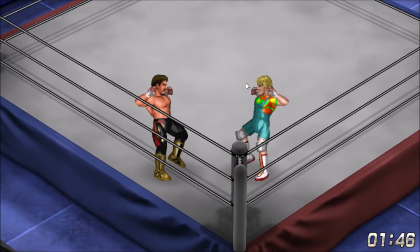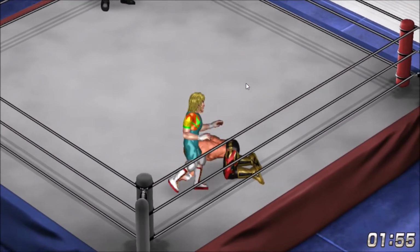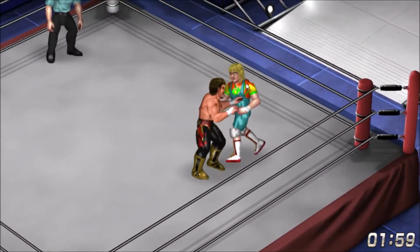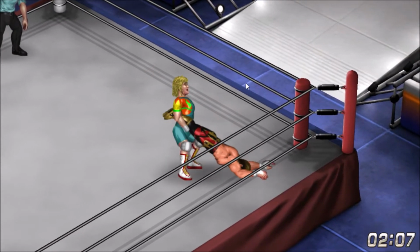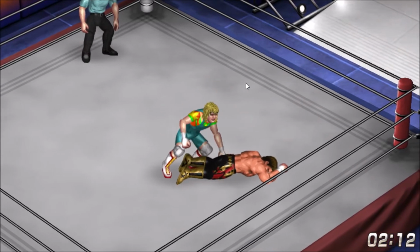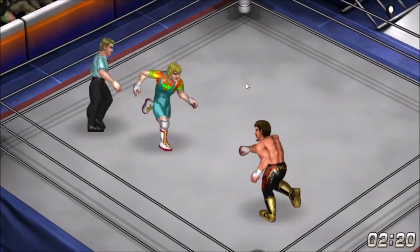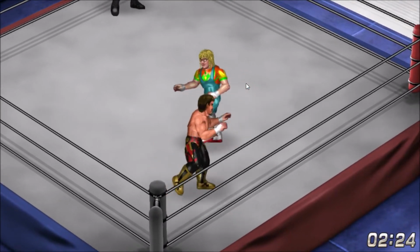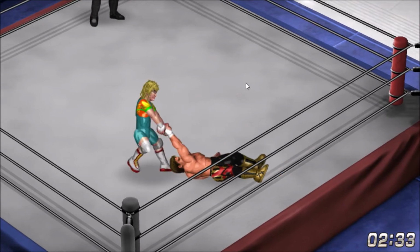Another leg sweep. And a running knee lift. Spike, the only member of the Dudley family in this tournament. Baba Ray and Devon will certainly be watching this match. But, oh my god, Eddie Guerrero went for a clothesline, but Spike got out of the way, hitting another arm drag.